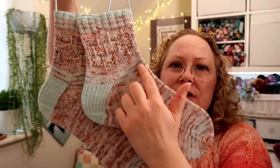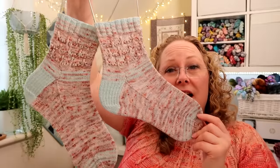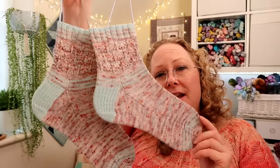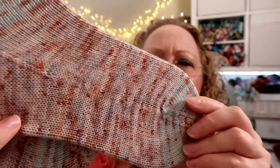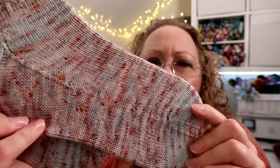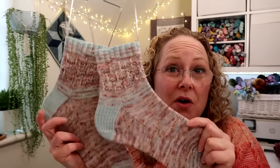This yarn is from Giddy Yarns, and it was one of her colour of the months from last year. I just fell in love with this, it was a scene in the snow with a little fox, so I had to purchase it. At the foot of the sock you can really see how beautiful the yarn is. There we go, that is the Woodland Wonders sock pattern.